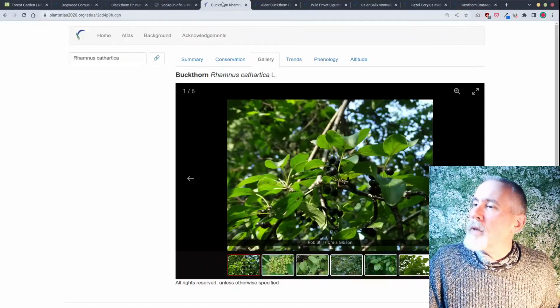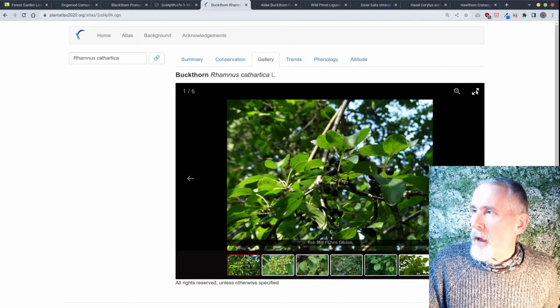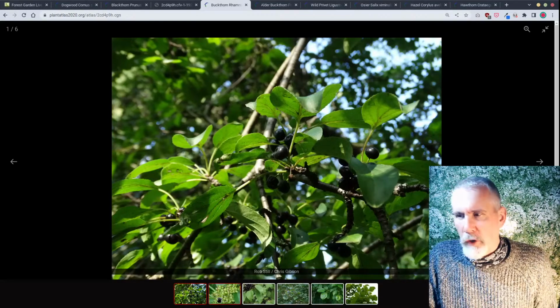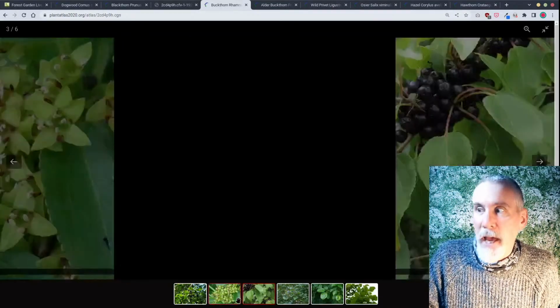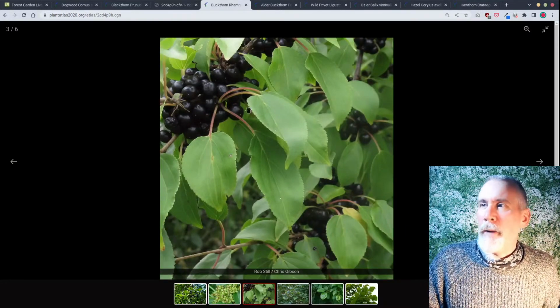Another plant, what's this one? Oh, that is the Hawthorn. Another one is Buckthorn, Purging Buckthorn. This likes more calcium based soils, I think. I haven't grown it. I've specified it in a couple of places. Again, they're kind of interesting. This is a wildlife plant, so that's interesting.